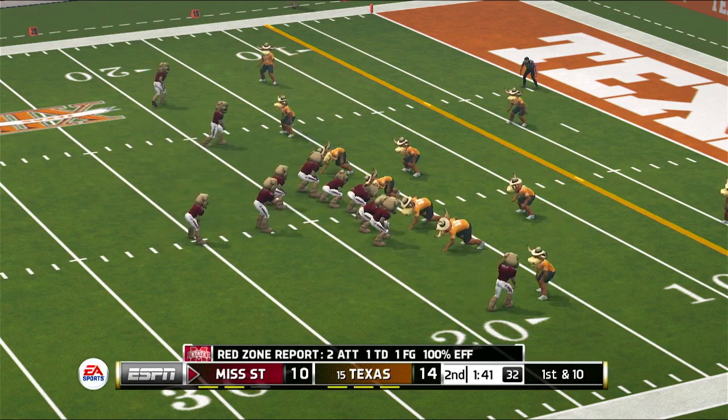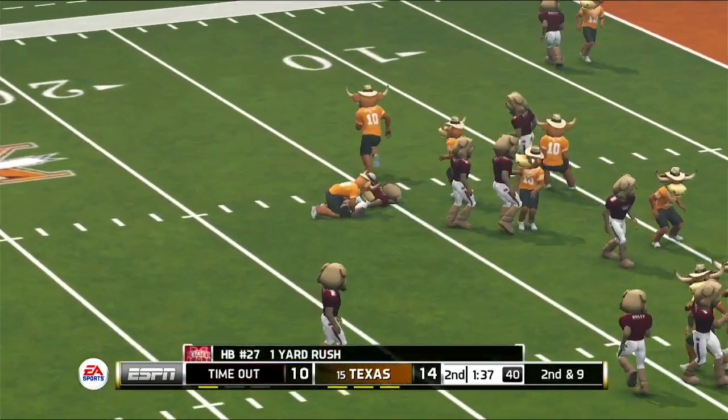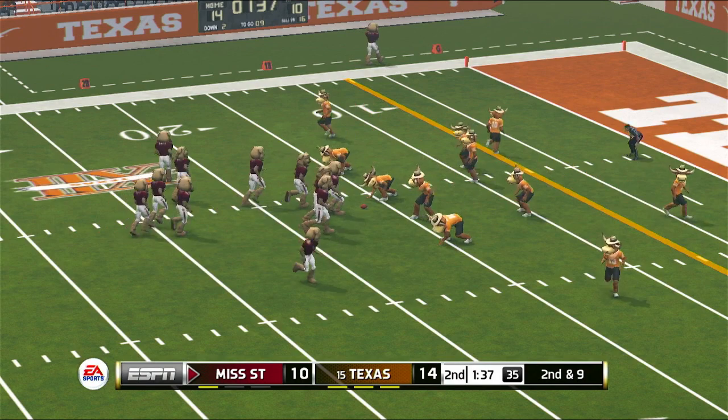Well, the defense was blitzing here, and again, great recognition by the quarterback to find the hot receiver. He fights forward to about the 16. Mississippi State's going to have to use their second timeout of the half. This is the eighth play of this drive.